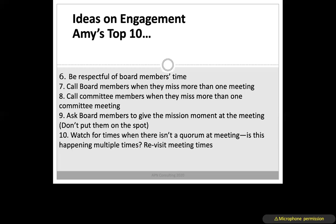Again, call board members when they miss meetings. Call committee members when they miss meetings. When you get your committee chairs, they should understand that they might need to call a committee member and say, hey, Amy, I haven't seen you at 2 committee meetings. Is everything okay? Are you aware we meet here? Here's what we're doing. Also, make sure you're engaging board members at board meetings. Maybe you ask them to give the mission moment, or welcome the speaker, or identify a speaker. And then you also want to make sure that, with this evaluation of full board meetings, you ask why aren't you getting a quorum? Is this happening a lot of times? You may need to change meeting times, meeting format, meeting place, that kind of stuff.